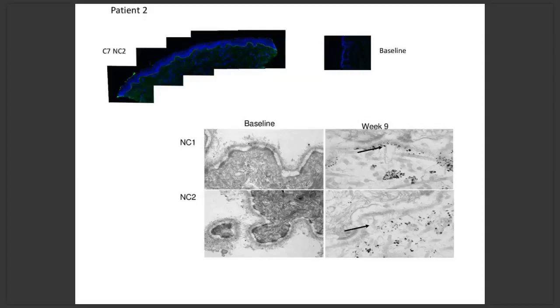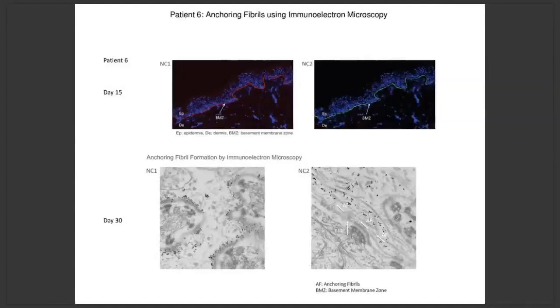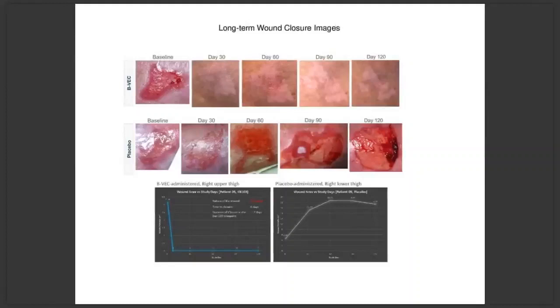And this is just the same thing again. We're looking at the NC1, NC2 domain in another patient, and we're looking at some pretty good anchoring fibrils here as well, by the white arrows. You can see them. So I'm kind of a stickler for molecular correction. I think we really have to, in the early phases of these trials, show molecular correction. And despite me being sort of a stickler for it, I feel like this looks like we've achieved a good demonstration in our patients.